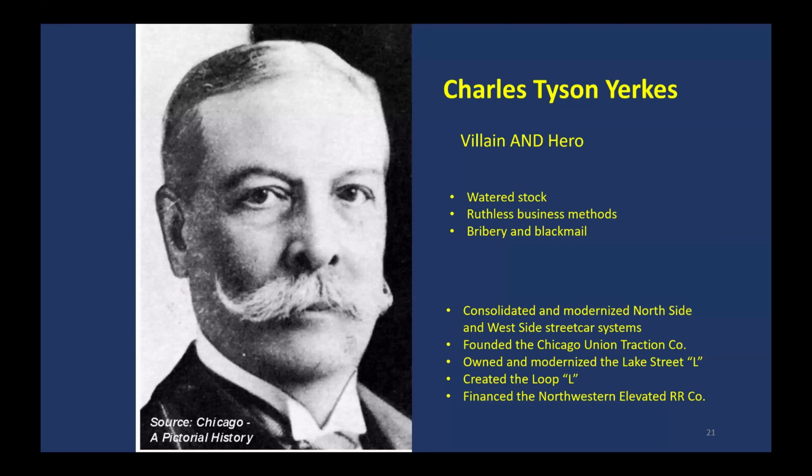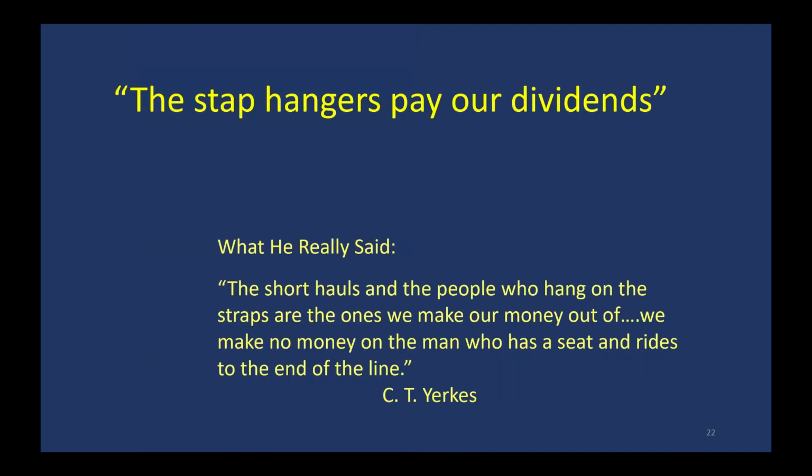He was the driving force to create the Loop Elevated that we'll talk about in a moment, and financed the Northwestern Elevated Railroad Company. So he, as was so much the time, was William Vanderbilt wasn't the only one who was prone to sticking his foot in his mouth when he was trying to explain something. That was the one about the public be damned.